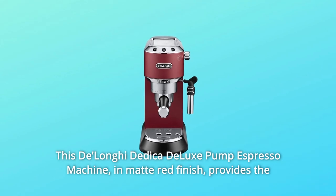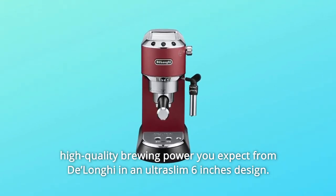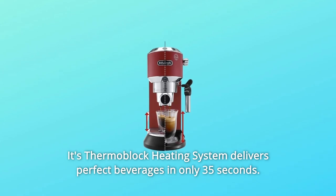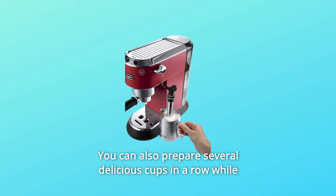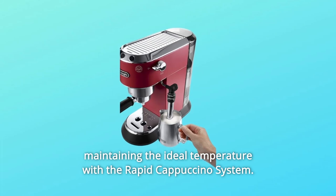This De'Longhi Dedica Deluxe Pump Espresso Machine, in matte red finish, provides the high-quality brewing power you expect from De'Longhi and an ultraslim 6-inch design. Its Thermoblock Heating System delivers perfect beverages in only 35 seconds. You can also prepare several delicious cups in a row while maintaining the ideal temperature with the Rapid Cappuccino System.